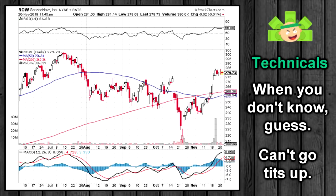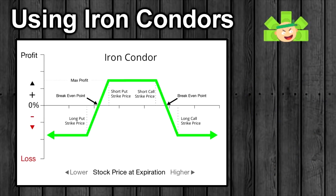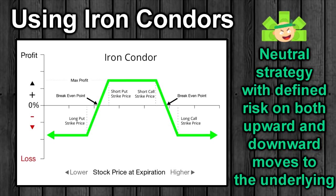So, I'm going to do the thing that everyone does when they have no idea what to do. I'm going to use a nice wide Iron Condor. Now, I know I haven't given you a video on using an Iron Condor yet, but I promise it's coming. Essentially, Iron Condors are a neutral strategy that you can use when you think a stock will stay stable, but you also want to limit your risk.